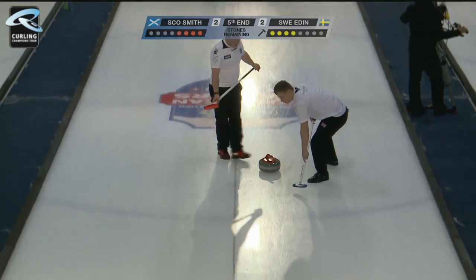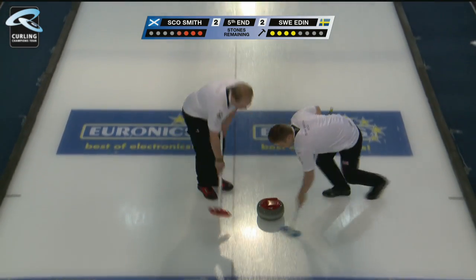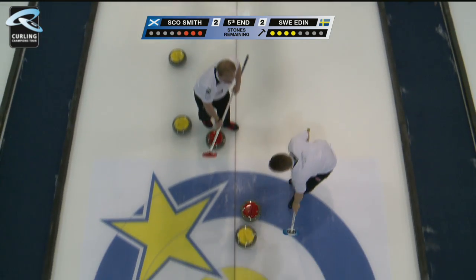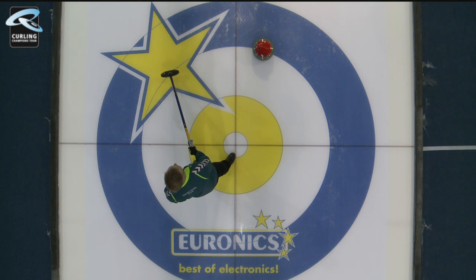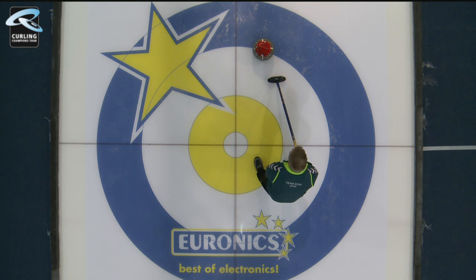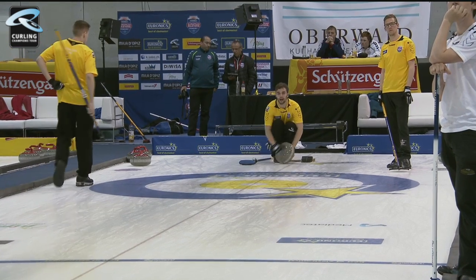Right off. All right, taking it away. Realized that they wouldn't get to roll, so they tried to sweep as straight as possible, so they would roll open, so the hit and roll behind would be more difficult for the Swedes.